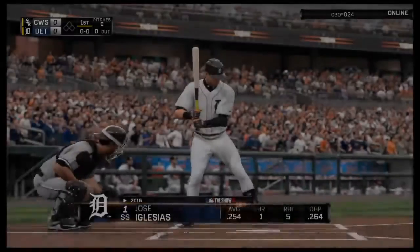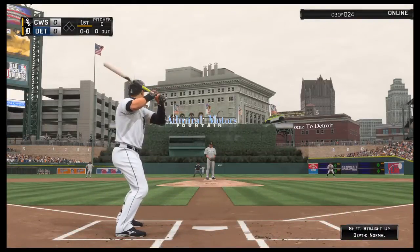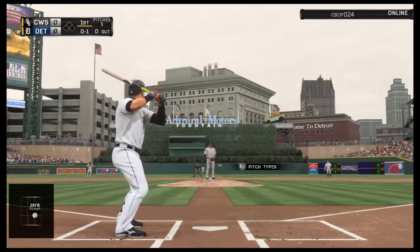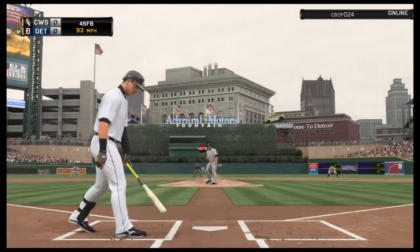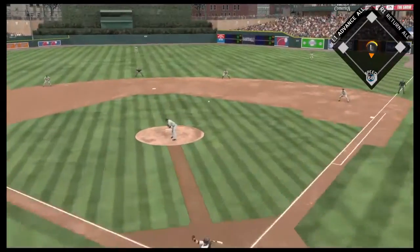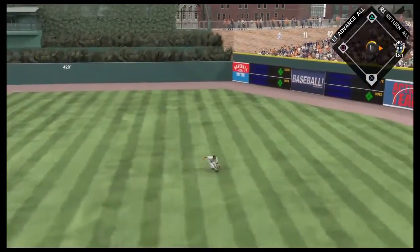Jose Iglesias comes to the plate to lead things off here in the bottom half of the first. For the Tigers, the shortstop, Jose Iglesias. Outside target here, and he hits it for strike 1. Fastball, and he's quickly in the hole, 0-2. He's just working east and west here. He'll be fine if he just stays out of the middle. Liner towards second. A leap, but he can't bring it down. Base hit.